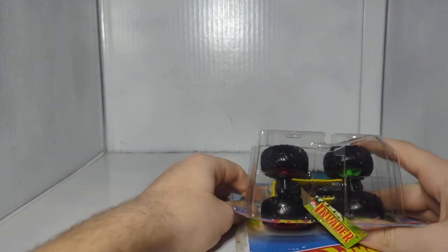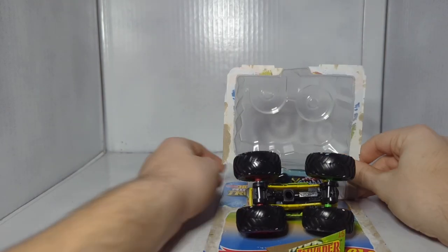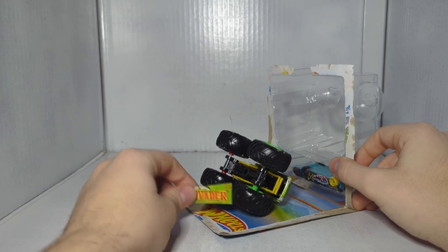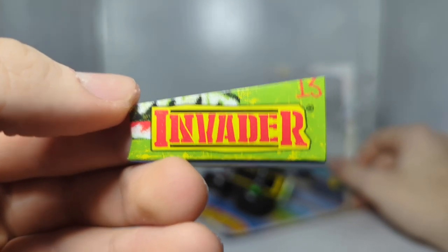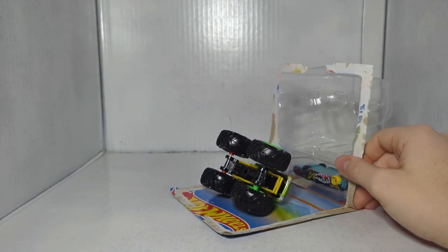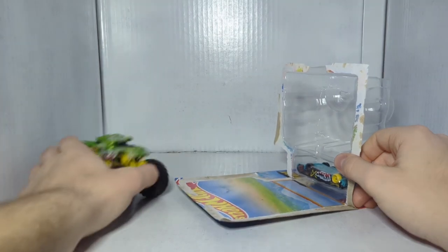I didn't think they'd do that, but, you know, you'd always be shocked with what Hot Wheels can do when they actually put their head to the grindstone and actually attempt to do something new. So there you go. There's the nameplate for Invader. You get the 13 on there with the teeth. I always loved the Sky Tiger paint jobs. I always thought those were cool. There's the truck. Put that there.